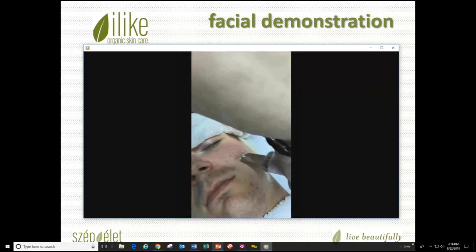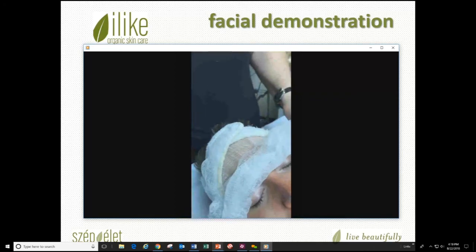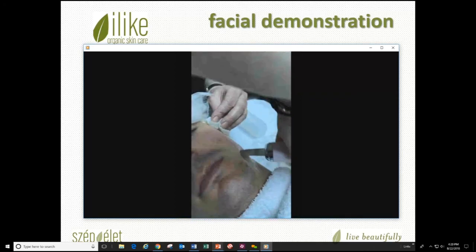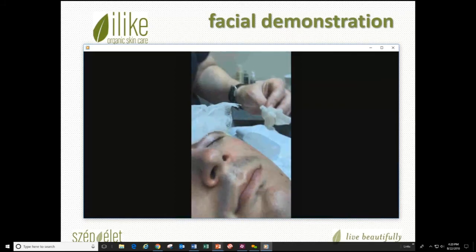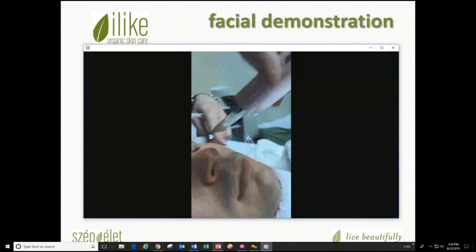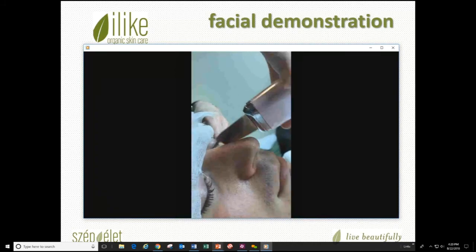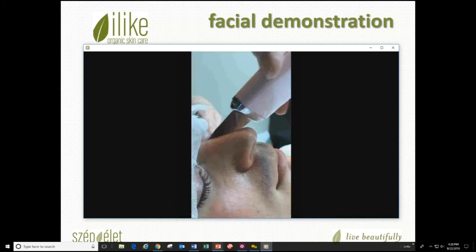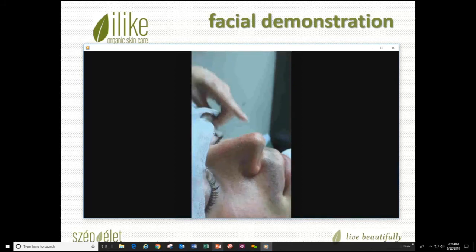You can see a little bit of the mist that is coming off of that ultrasonic spatula. That's a great indicator that we've gotten his skin nice and damp and it's the right moisture level to be able to glide that spatula across his skin. If you don't see that little light mist, you may be dragging a little bit. So we want to be sure that we're adding enough water to get that little bit of misting action.